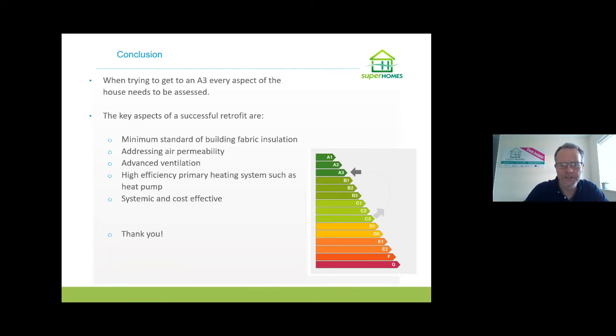and efficient home. So in conclusion, when you're trying to get to an A3, every aspect of the house needs to be assessed. You cannot exclude certain areas simply on the basis that they might appear okay on paper, and everything needs to be measured, of course, on paper. So the key aspects of a successful retrofit are the minimum standard of building fabric insulation, addressing air permeability. In this case, it was brought down from 14 air changes to less than 5 air changes. Advanced ventilation, so that your house is healthy. So you're not just enjoying the efficiency gains of the retrofit, but your house is a more comfortable and healthier place to be as a result. And a high efficiency primary heating system such as a heat pump.